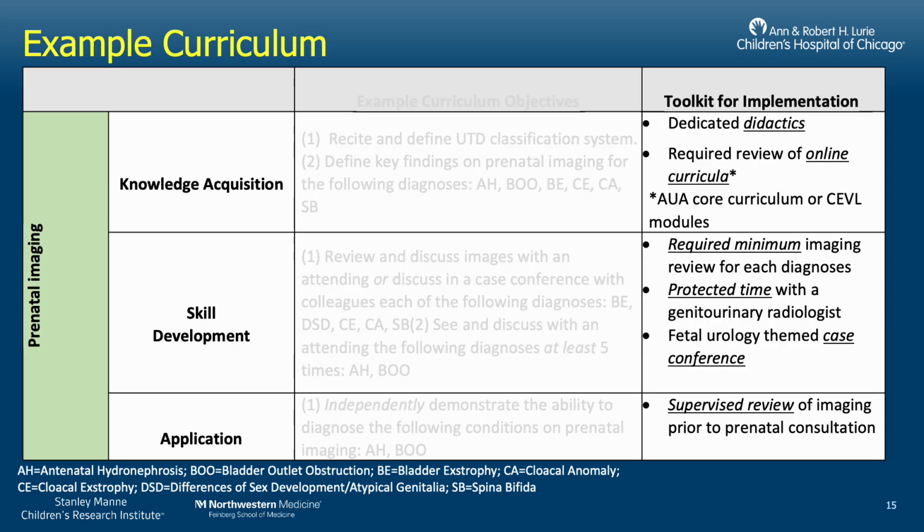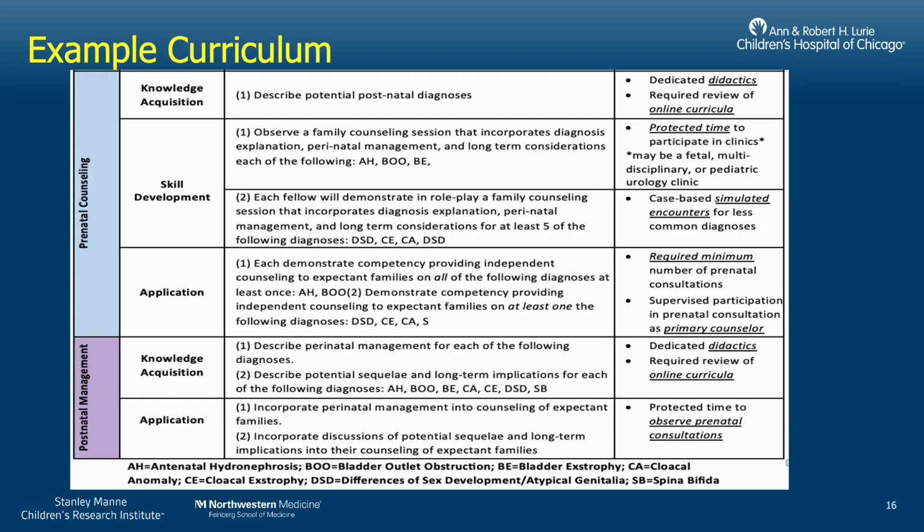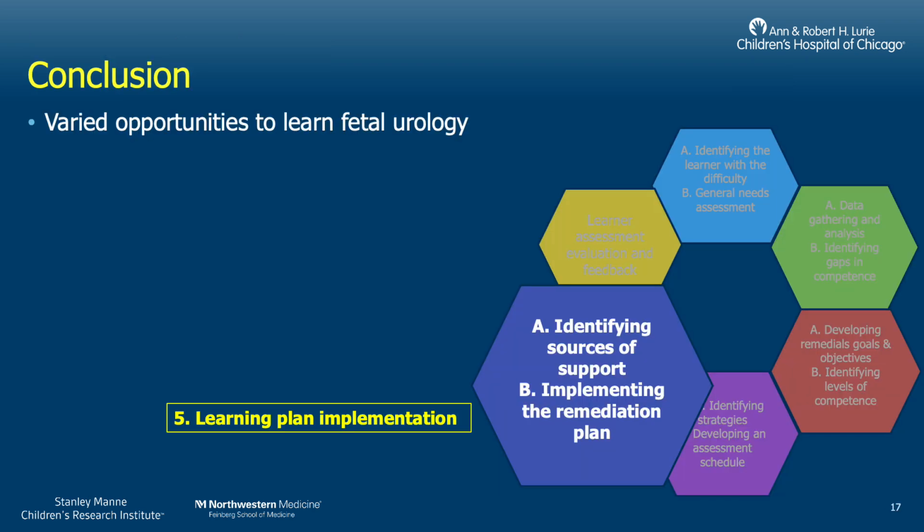Recognizing that each training institution has differences in their volume and facilities, we also provided a toolkit of different means to achieve these objectives. This included options for didactics, access to online curricula, required minimums for imaging, particular time to review images, options for case conferences, and supervised reviews of imaging. These are the rest of our example curriculum objectives.